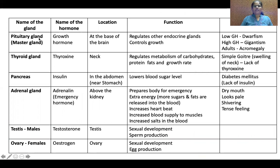Okay, we have seen the pituitary gland secretes a hormone called growth hormone. It is present at the base of the brain, the midbrain, and it regulates other endocrine glands. Since it's a master gland, it regulates other endocrine glands, and it mainly controls growth. We have seen low growth hormone causes dwarfism, high growth hormone causes gigantism. If more growth hormone is present in adults, we see the condition called acromegaly. Similarly, we saw the thyroid gland, pancreas, adrenal gland. All these 4 we have seen.